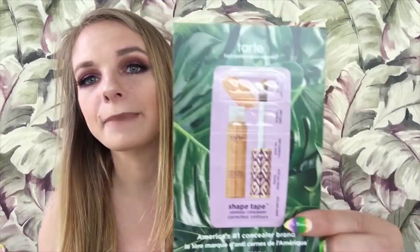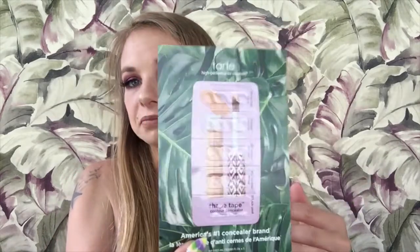So, and this is the free sample that I got, and it's Tarte Shape Tape, which I already have Shape Tape, but you know, why not have a little more?